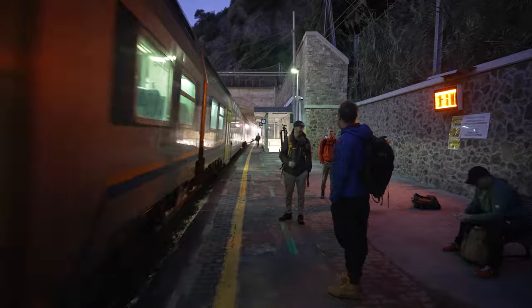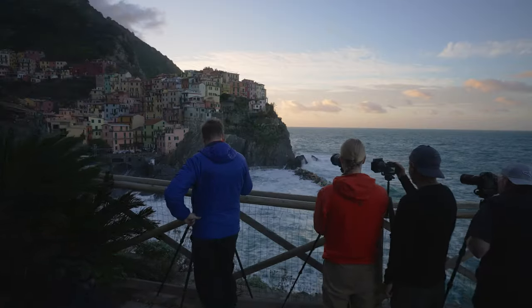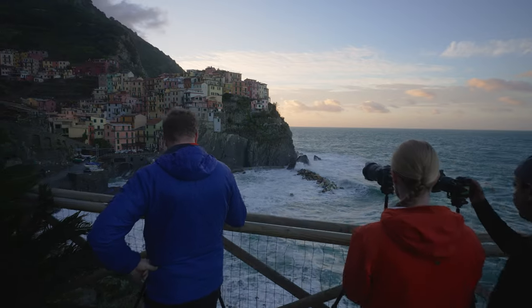Morning from Cinque Terre, Italy. This is the second video as part of our series here on the coast, and it is about 6 a.m. We're getting on the local train that goes along the coastline, heading to another one of the villages, and the weather looks like it's still on our side. If you didn't see last video, it's pretty incredible with the waves, and I think they're still here, and it all starts right now. Let's go.